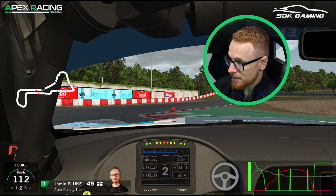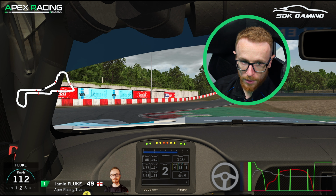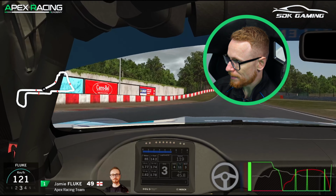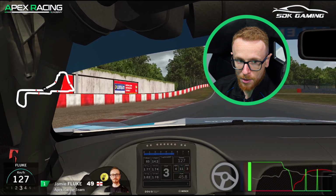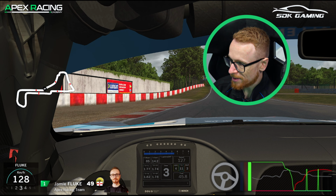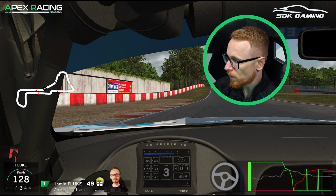So from here, ideally I don't steer at all. From here the car will stay level, and up over the curb we go. As you see, they're grabbing third on the way through. If you're just keeping the car in third the whole way through, then obviously you don't need to worry about the upshift, but in that lap I did require it.